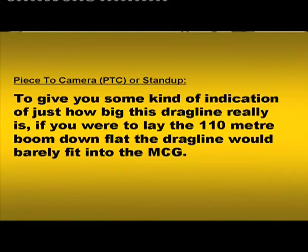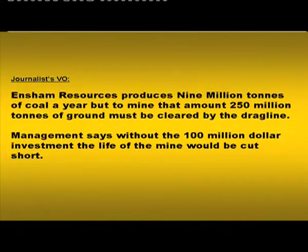To give you some kind of indication of just how big this dragline really is, if you were to lay the 110-metre boom down flat, the dragline would barely fit into the MCG. Ensham Resources produces 9 million tonnes of coal a year, but to mine that amount, 250 million tonnes of ground must first be cleared by the draglines.